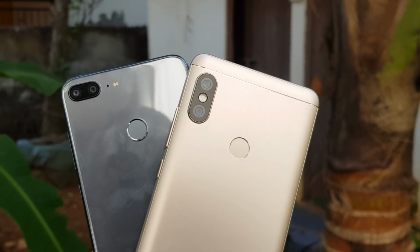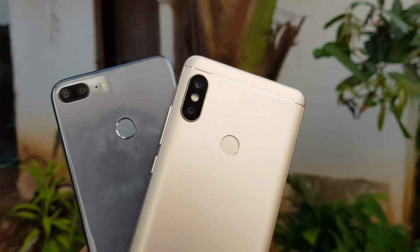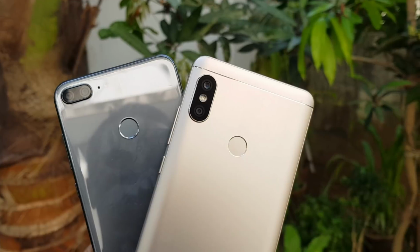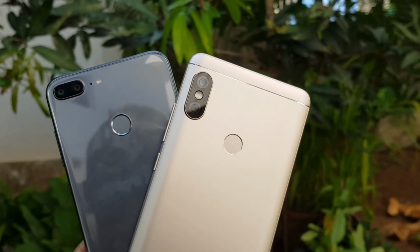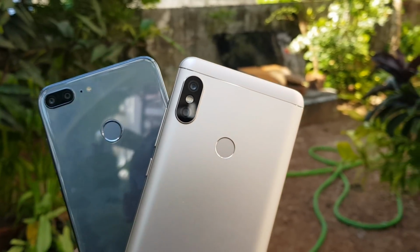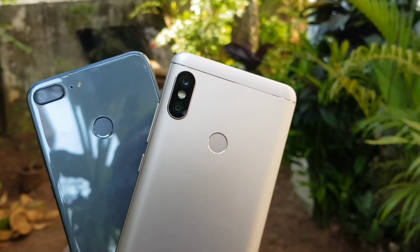So now summing up, which is the better camera smartphone in this price segment? For rear camera performance, we feel the Redmi Note 5 Pro did a better job with video recording, EIS is included, and also rear camera performance both in daylight as well as low light captures along with close-up images, the Redmi Note 5 Pro did a better job.